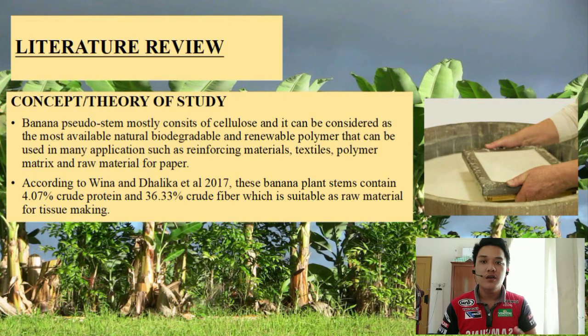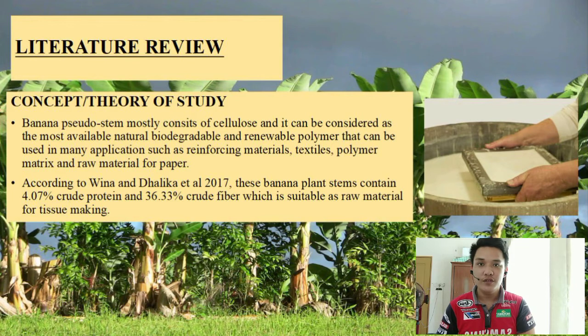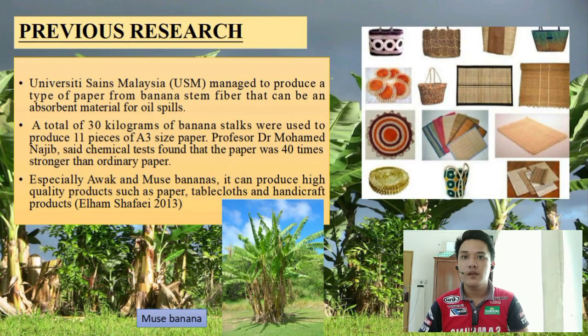Literature review. Concept of theory of study. Banana processed stem mostly consists of cellulose, and it can be considered the most available natural biodegradable and renewable polymer that can be used in many applications, such as reinforcing material, textile, polymer matrix, and raw material for paper. According to Wina and Dalika et al. 2017, these banana plant stems contain 4.07% crude protein and 36.33% crude fiber, which is suitable as raw material for tissue making.